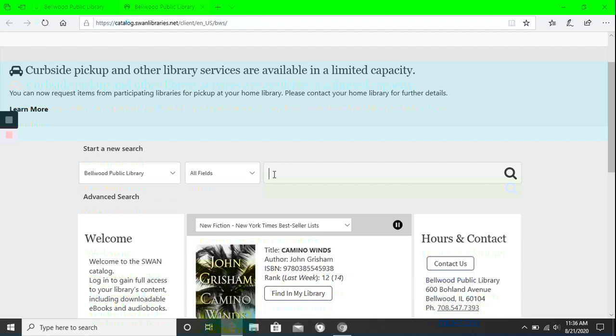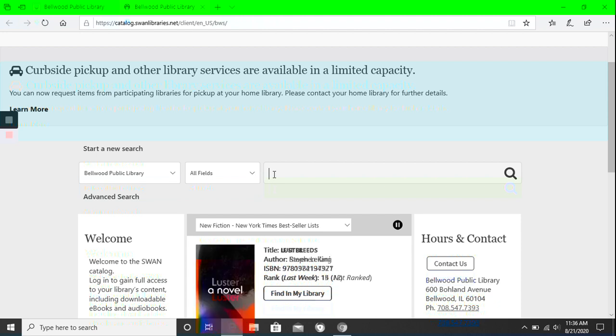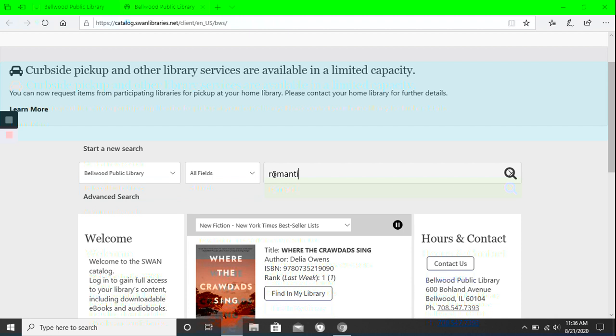In this search box, you can put virtually any information you want. I'll show a couple searches to display that for you. You can put the title, you can put authors or actors, directors, you can put in subjects or genres, keywords that you're looking for, things like that. So we'll go with a genre first, and I'll go ahead and try romantic comedy. So I'm going to put in romantic and comedy.